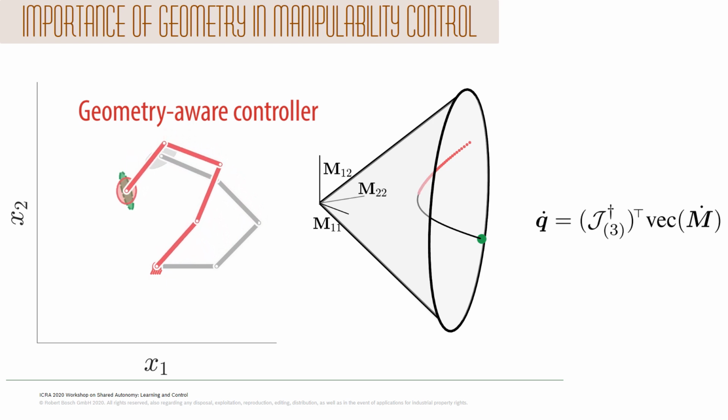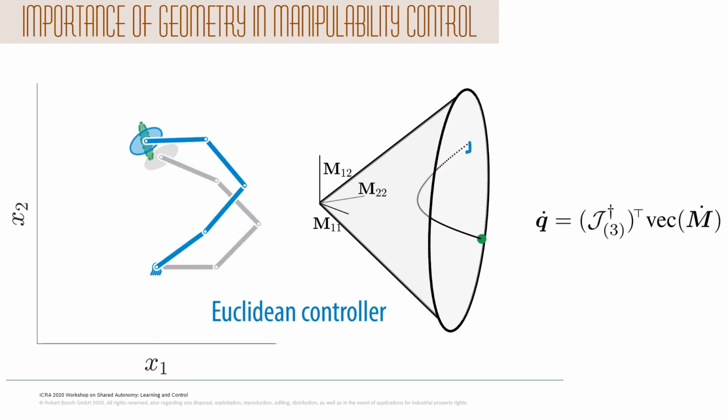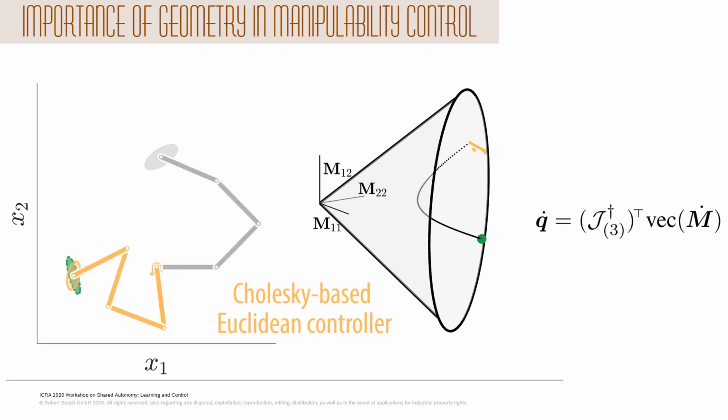Here we have our controller. It nicely fits the desired manipulability ellipsoid. But then look at the Euclidean controller. Quite unstable, right? And then the Cholesky-based Euclidean controller doesn't do any better. So the key message here is that considering the geometry-aware formulation is crucial, not only to learn manipulability ellipsoids, but to learn any kind of SPD data, and also to formulate any kind of controller to track these manipulability ellipsoids.